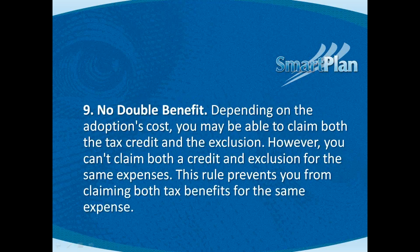No double benefit. Depending on the adoption's cost, you may be able to claim both the tax credit and the exclusion. However, you can't claim both a credit and an exclusion for the same expenses. This rule prevents you from claiming both tax benefits for the same expense. Uncle Sam doesn't want you to take a double dip.